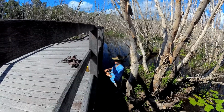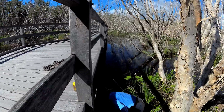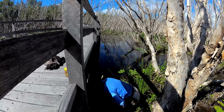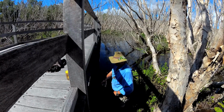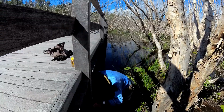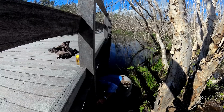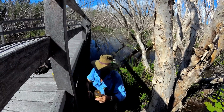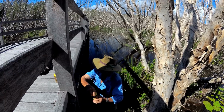Salty water here, it'll be on the bottom because the salty water is more dense than fresh. Rinse it three times, put it upside down, down into the water to the bottom, and I invert it. Hold my hand over the top as it comes back up, and I should have a decent sample of the water down on the bottom.